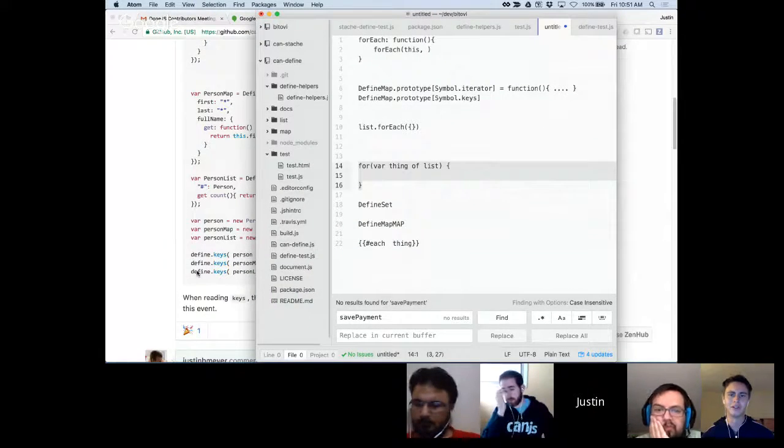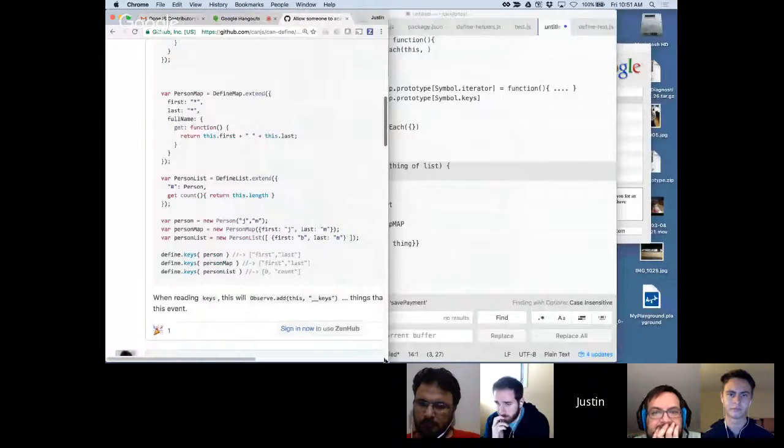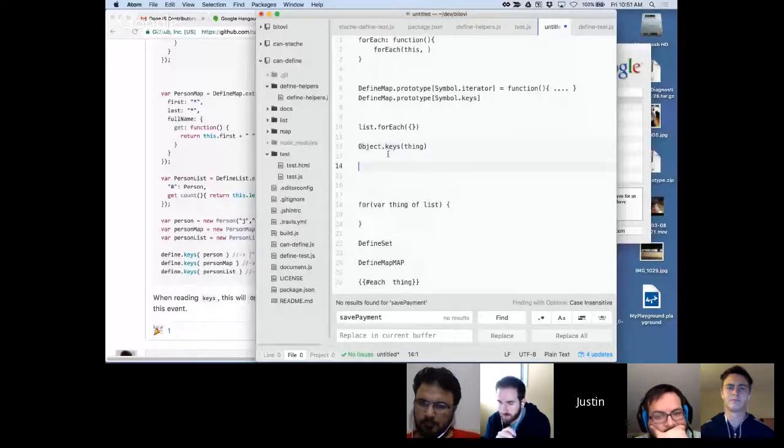Yeah, for sure. I just wanted to bring up that it's going to be super useful to add that to can-util, but also providing those APIs in the individual modules is useful. Personally, I don't know if we would need to define keys. I agree with you about forEach, but with define keys I'm not as sure, because I think people are used to the practice of Object.keys. They don't write thing.keys.